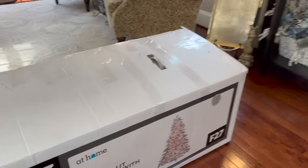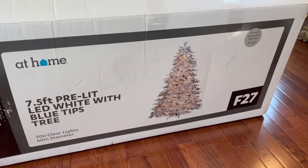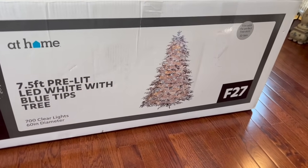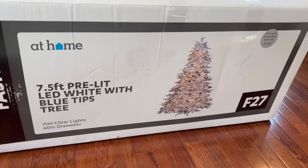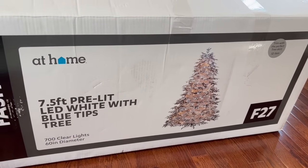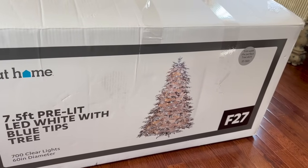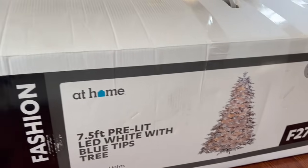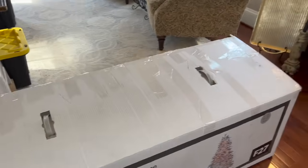But I wanted to show you, I got this at Home. I do not know whether it is still available, but I wanted to give you that information. This is a blue and white tree. Some of the branches are tipped in blue, and of course I'll show you this up close. But I'll be right in front of the camera in just a minute and explain the process here today. All right, be right back.